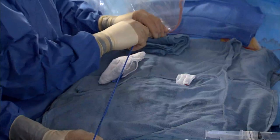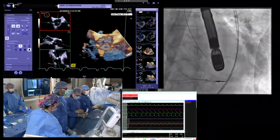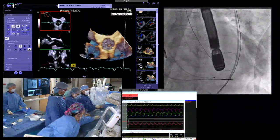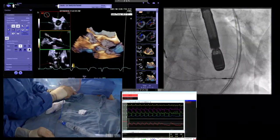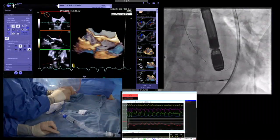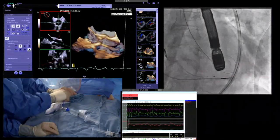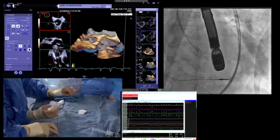For this valve, you don't really have to do any wire manipulation to get this valve to sit where you want it to sit. It sort of sits where it's supposed to. We kind of say that the wire doesn't really do much other than act as a rail. You don't push and pull the wire to move your valve. Okay, we're going to do a BAV here. We ready?